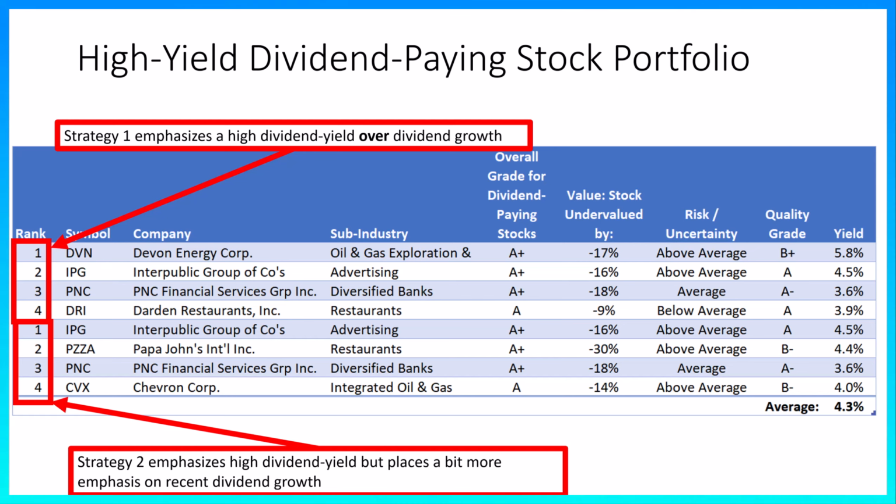The 4 high yield stocks we bought this week while implementing strategy 1 are Devon Energy, Interpublic, PNC Financial, and Darden Restaurants. And the 4 high yield stocks we bought this week while implementing strategy 2 are Interpublic, Papa John's, PNC Financial, and Chevron. This week's purchases have an average yield of 4.3%, with Devon Energy coming in the highest at 5.8%.